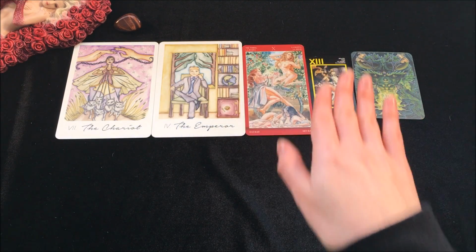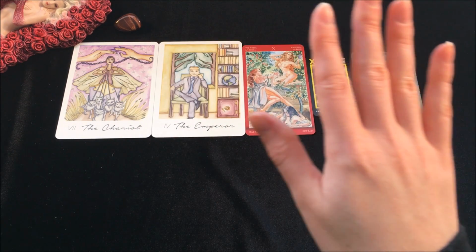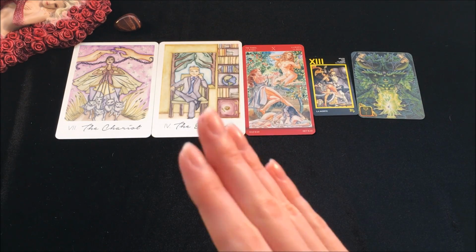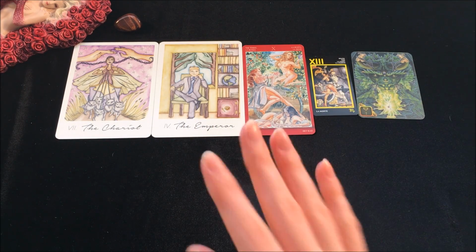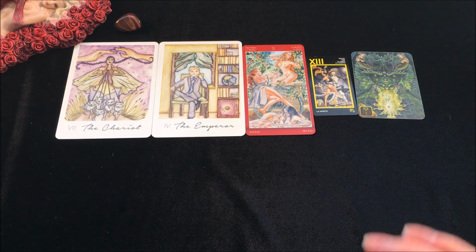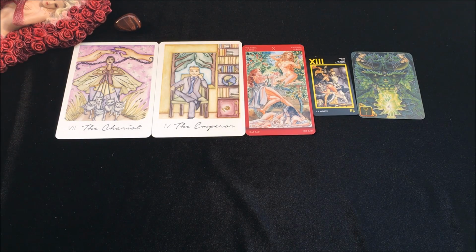Because again, the Wheel of Fortune, it's fate, it's unpredictable, it's a turning wheel, it goes up and it goes down, so you never know what's going to happen with the wheel. So just be aware. These are very specific and odd messages for this pile, so sorry about that. I'm not really sorry about that. I'm just saying that it's not going to resonate for everybody.